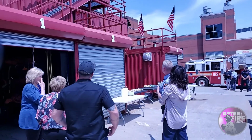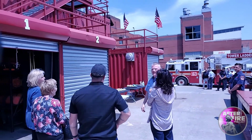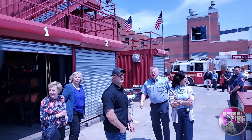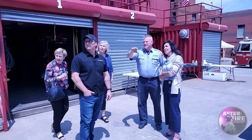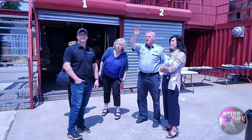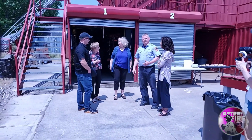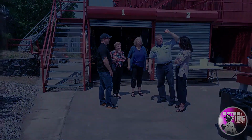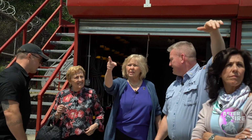The burn buildings with smoke and stuff is actually right across the street. And then the whole training area has actually been built up behind us. There's a whole tanker. There's a trench simulator for practicing if there's a trench collapse. In the back there, we cut up cars. We have the subway simulator. We have a full subway station.